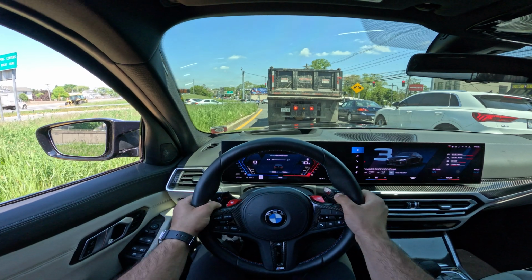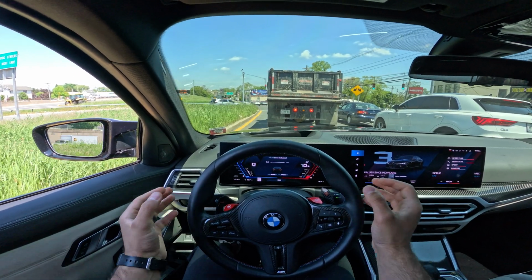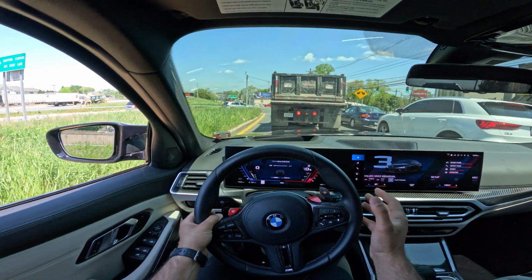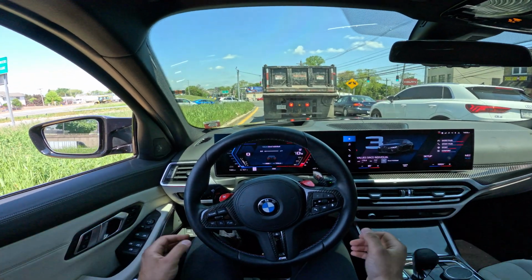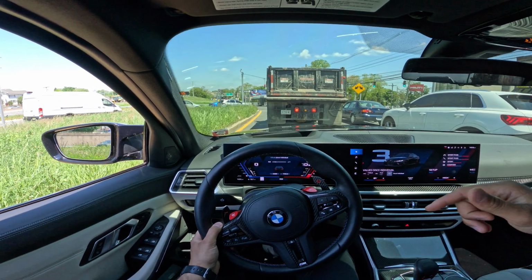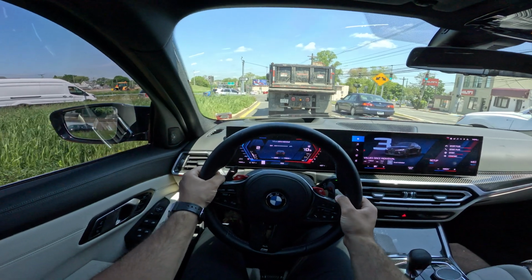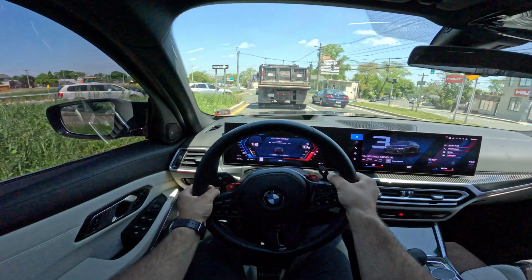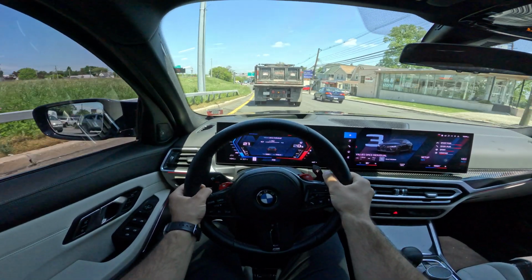I know performance-wise we didn't do too much, but I say it all the time, I'm really not a speed guy. I don't really crave that crazy amount of power. To me, this car in its stock form is plenty fast. So there's definitely some stuff we're gonna do, don't get me wrong. We did the intake, we did some exhausts right now. We're gonna do more, like I kept on saying. But if you guys are expecting to see a crazy tuned, crazy fast G80 M3, it's probably not the channel for it. It's just not my style.